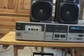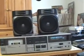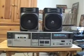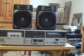Okay. And there you have it. In a nutshell, a beautiful, very nice tape deck that I'm going to use as part of my main system as soon as I figure out where that's going to be.